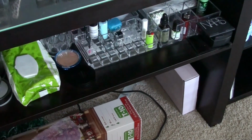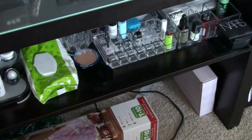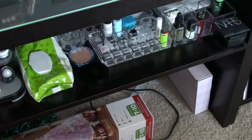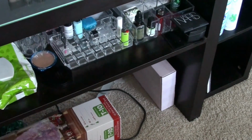I have a lighter for the candle. Also, good tip for a lighter: have a lighter nearby if you're working with pencil eyeliners. Sometimes they can get very dry, and if you just go over it real quick with the flame, it'll loosen it up. Just saying. But yeah, so that's that area.